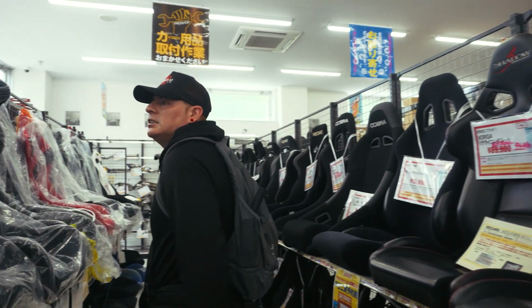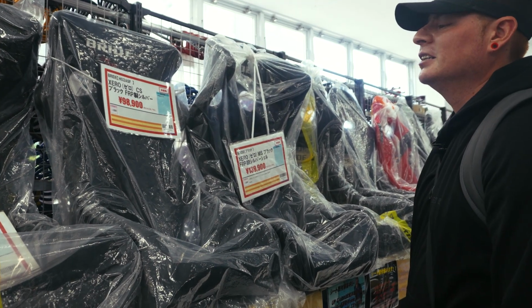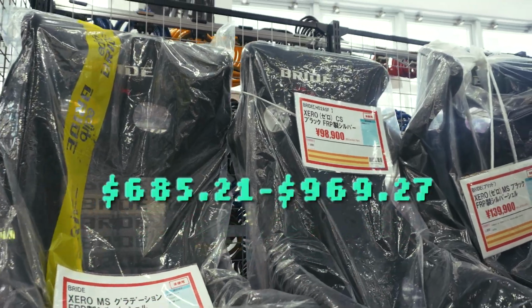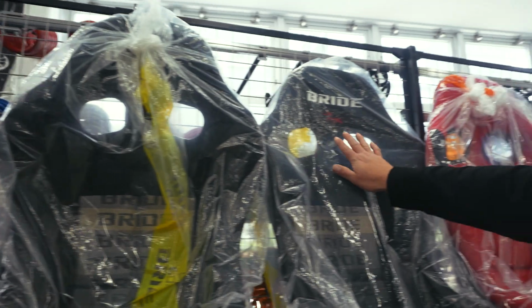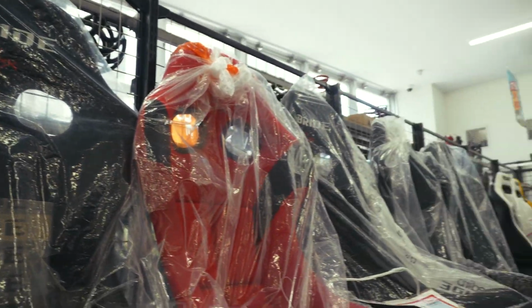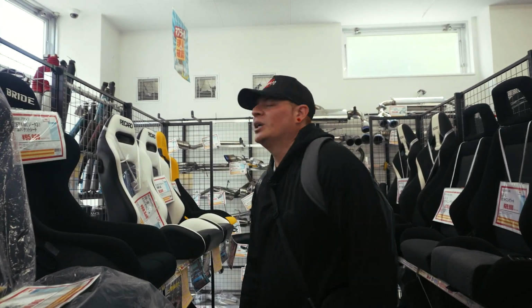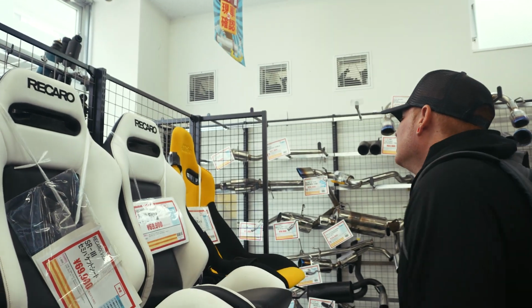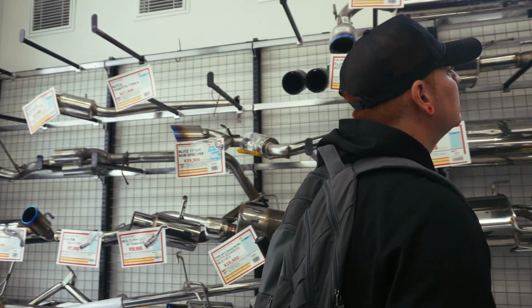And then we got some seats. Definitely can't fit these in your carry-on. These ones in particular, I'm not a super big fan of, just because the harness openings are really big and they look kind of funny to me. So not my favorite. Brides. Bride, brido, brid. I don't know, man. I'm saying a bride. Exhausts.